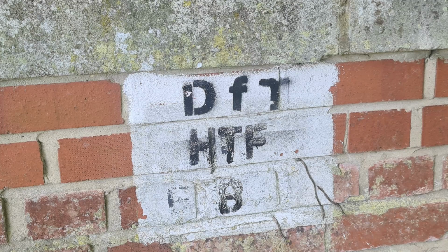Let's have a quick look down the side of this cutting. It's got the sign there saying DFT, Department for Transport, I guess. This is one of those wonderful little signs. HTF, I guess that's Hurstbourne Fullerton, and there's a number 8. I guess that's the bridge number, and Hurstbourne Fullerton was the distance this travelled between Hurstbourne Junction in the north, and Fullerton in the south.